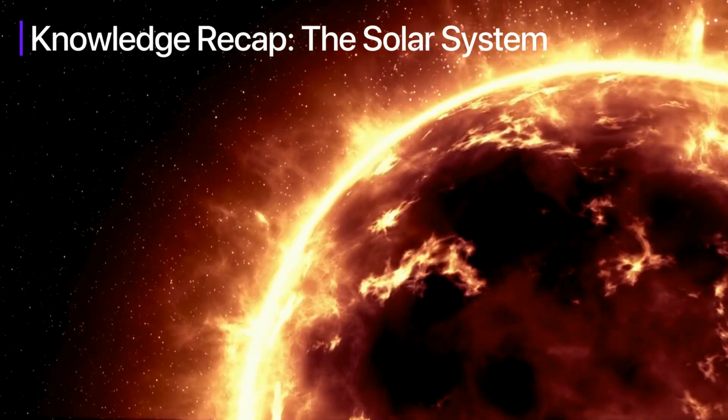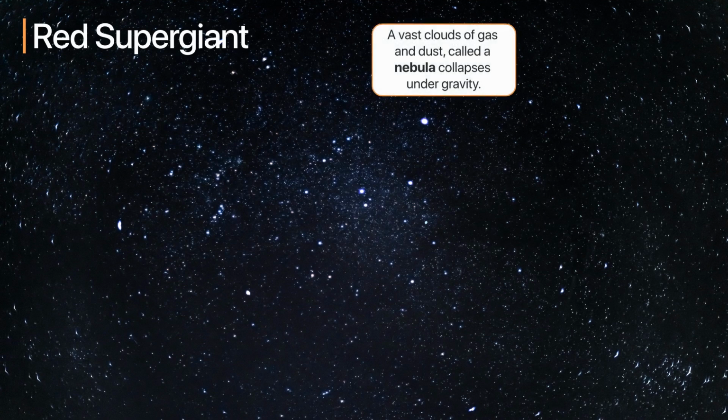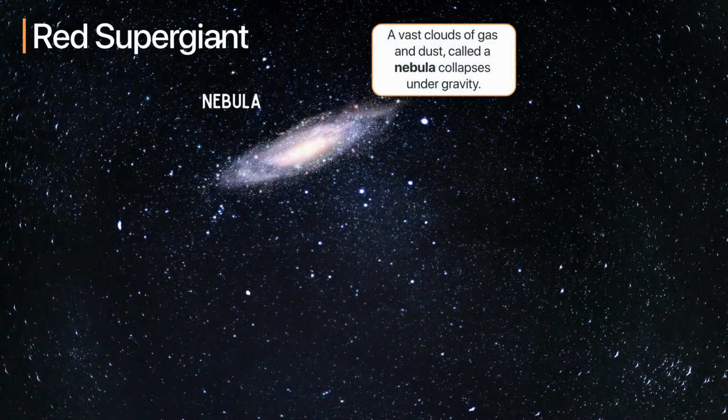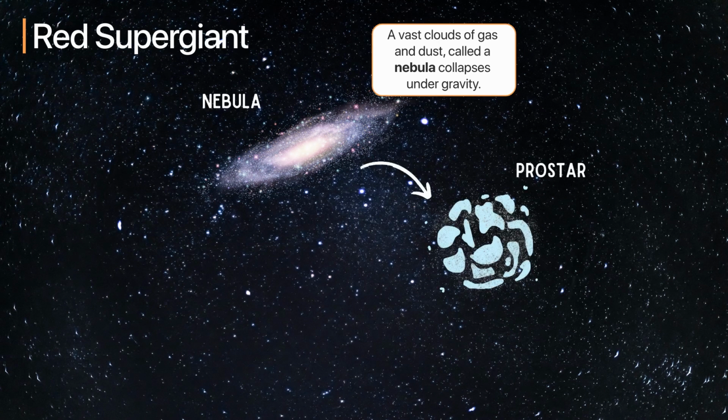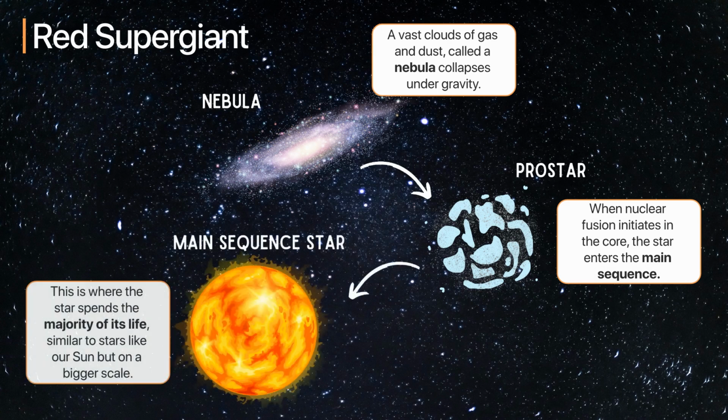Let's get started! Stars larger than the Sun start their life much like any other star. A vast cloud of gas and dust called a nebula collapses under gravity, forming a protostar. Then, when nuclear fusion initiates in the core, the star enters the main sequence, where it spends the majority of its life, similar to stars like our Sun, but on a much grander scale.